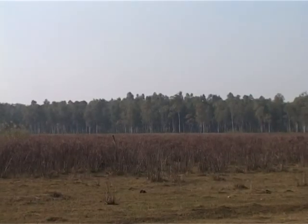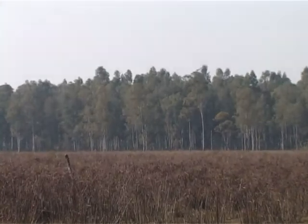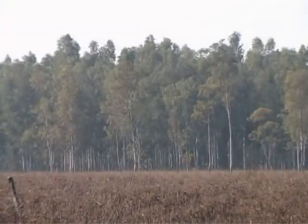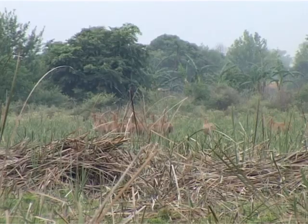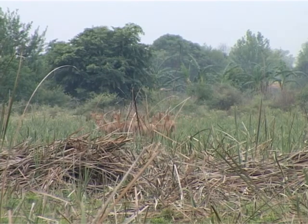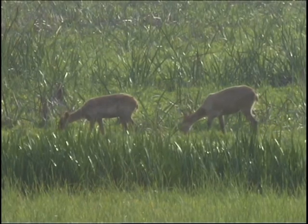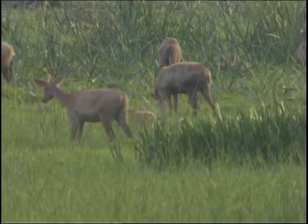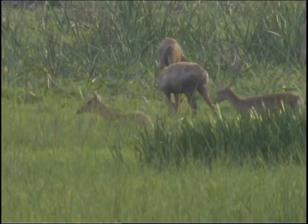A major portion of the grasslands was also taken up for eucalyptus plantation by the Forest Department. Consequently, highly fragmented sections of swamp deer habitat remain few and far between, and Jhilmil Jheel happens to be the last refuge for this magnificent and highly endangered species, as also for the Tarai ecosystem in Uttaranchal.